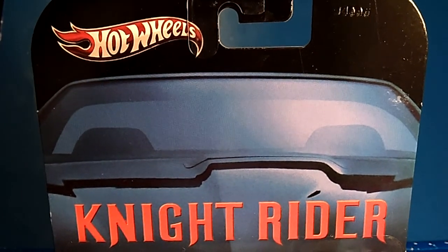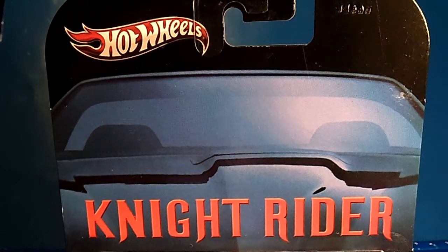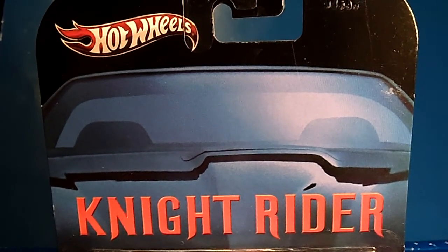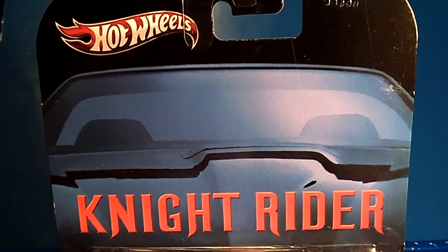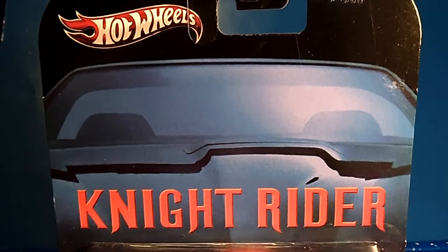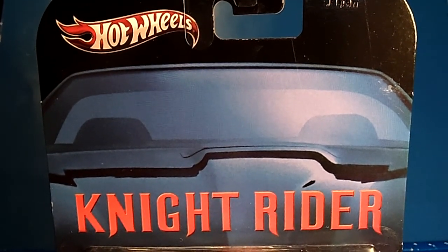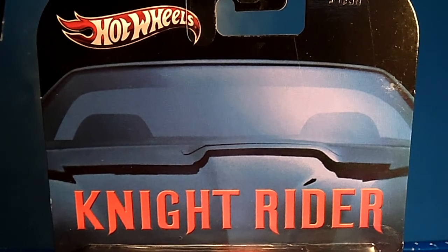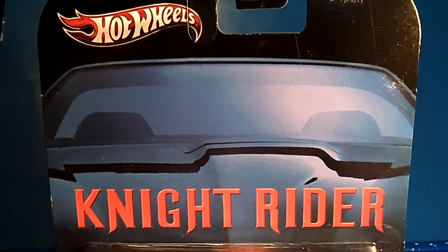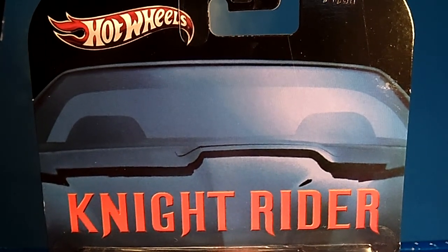Yes, guys, I finally found them. The second wave of the retro entertainment series of cars. Let me tell you guys, we all know that these cars are so popular. The first wave, I didn't even see the first wave. It just flew off the pegs, but I managed to find the second wave at my local Toys R Us. I was very lucky to find them. So guys, I'm going to show you the cars that I picked up from Toys R Us.